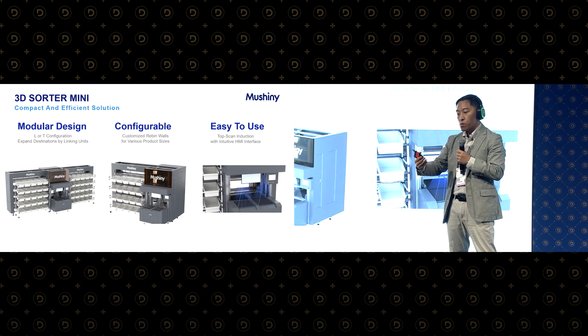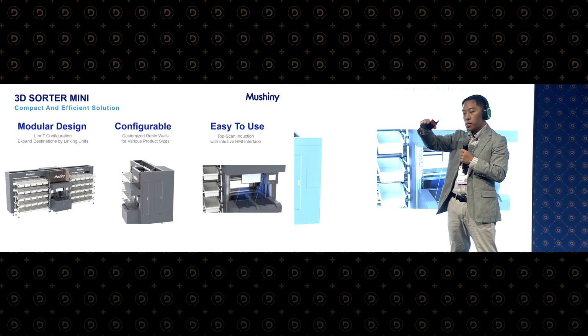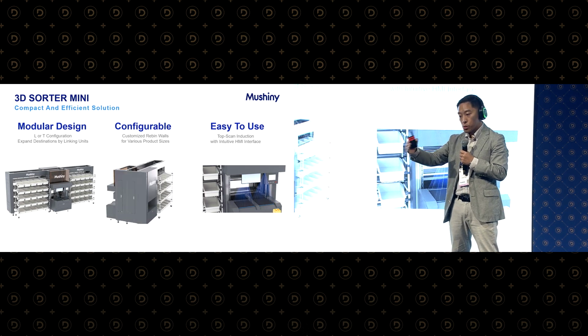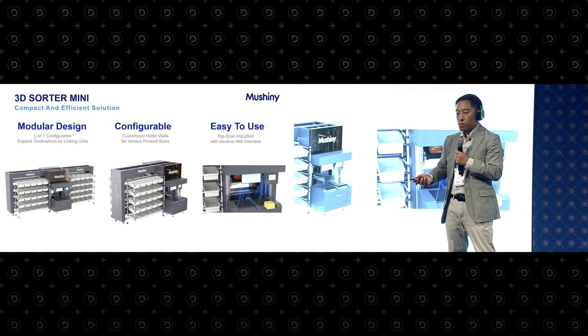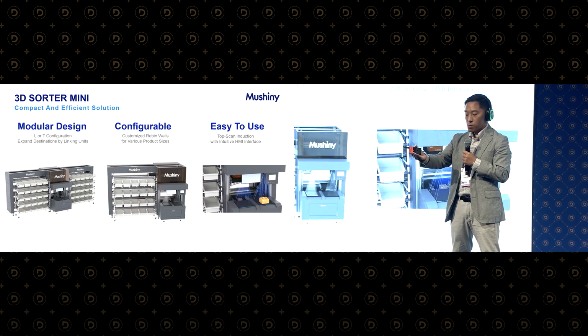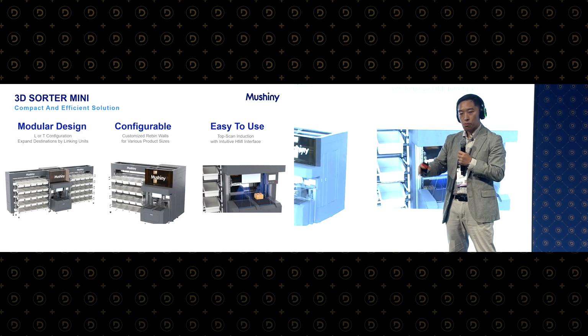how many levels we have for these ribbing walls. But definitely, based on the size of the product you have, we can design 3 levels of ribbing wall, or 4 levels of ribbing walls. It's configurable to a certain point. And it's very easy to use. The operator just grabs the item, puts it on the conveyor belt, and the machine will take it from there. Minimum training is needed to operate a 3D Sorter Mini.